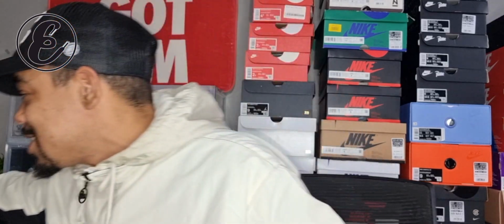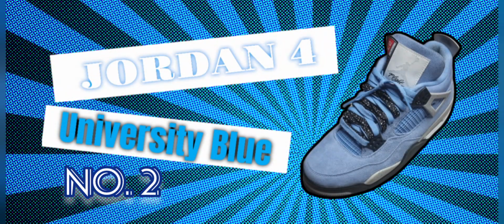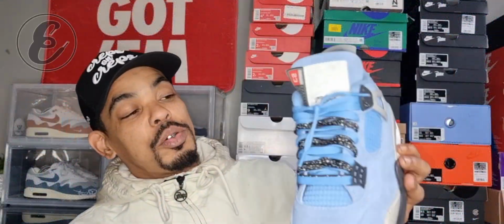The last 2. So, at number 2, this shoe here is serious. It goes along with the colour theme of the year as far as I'm concerned, because a lot of shoes came out in this colourway, so that should give you a little hint about something that I might be pulling out. But yeah, let's get into it. Number 2 is the Jordan 4 UNC, sorry, University Blue.